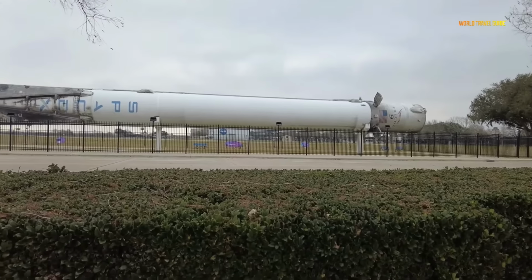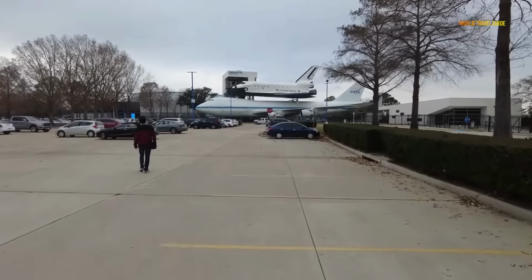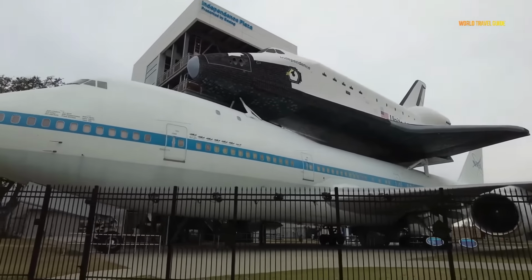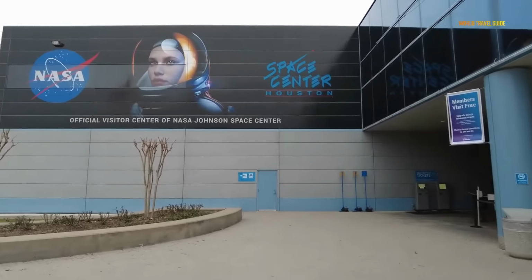The Houston Space Center is positioned in the Clear Lake area of Houston, just a few miles southeast of downtown Houston. Hosting over a million annual visitors, it's a place where dreams of cosmic conquests and moonwalks come to life.